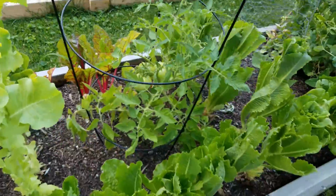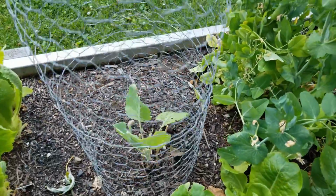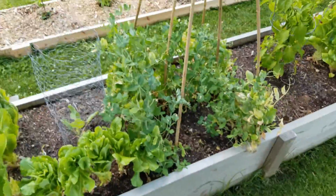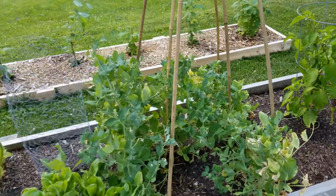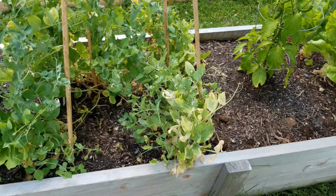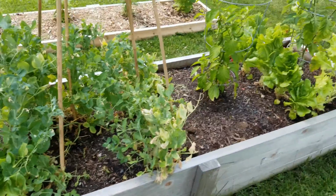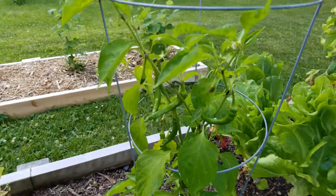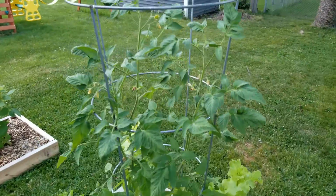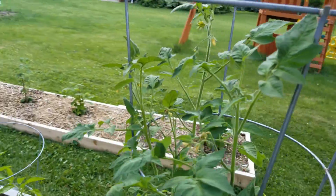Roma tomatoes, going slowly. I'm kind of worried about that. Brussels sprout, really going slowly. Should be a lot bigger than that by now. Peas, these are starting to die back, so we will remove these today. We picked some. It's done okay. Cayenne peppers here, more lettuce, and then the Brandywine tomatoes. Lots of flowers, but no fruit there yet.